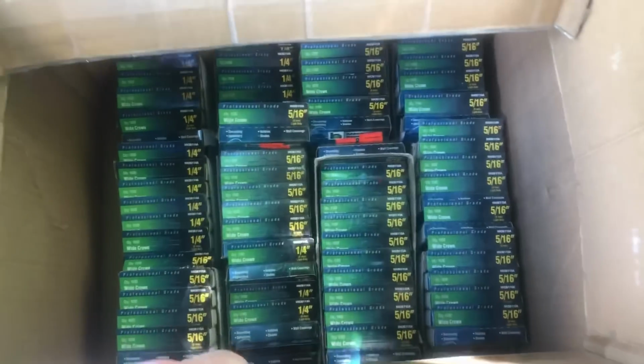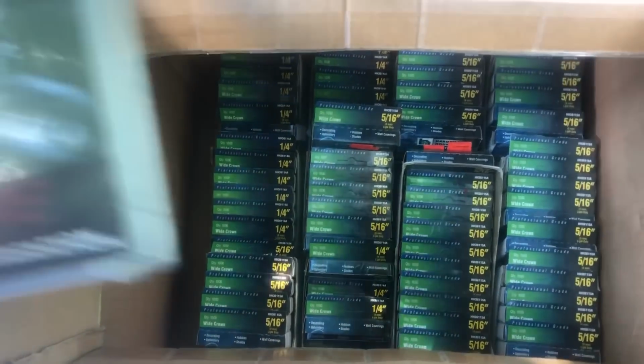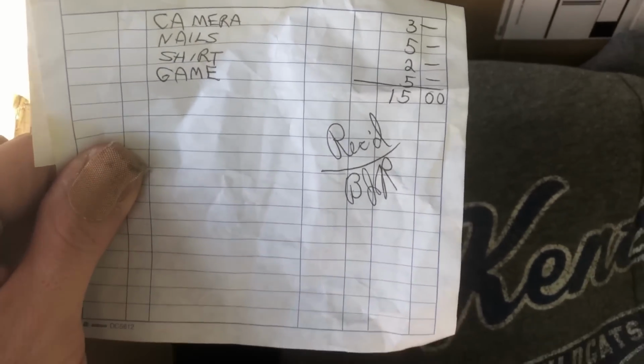You gotta buy things in bulk like this. It is a key way to be successful as a reseller. Okay, and as you can see here, the total price for everything in that box, $15. Pretty good deal if you ask me.